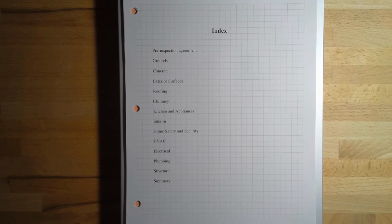We'll talk about the kitchen because a lot of people call it the heart of the home, and I believe that too. So we'll talk about the kitchen because there's so many things that go on there, from electrical to water for the plumbing and ventilation, and then appliances. And we will talk about how to check those and make sure that they're working properly.